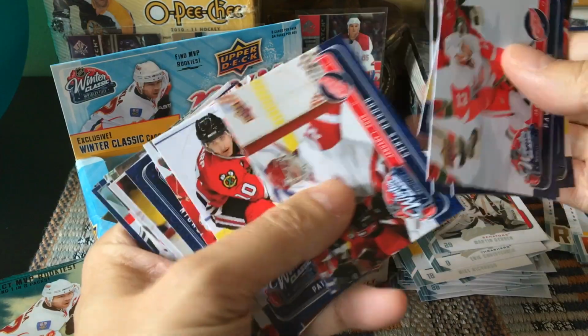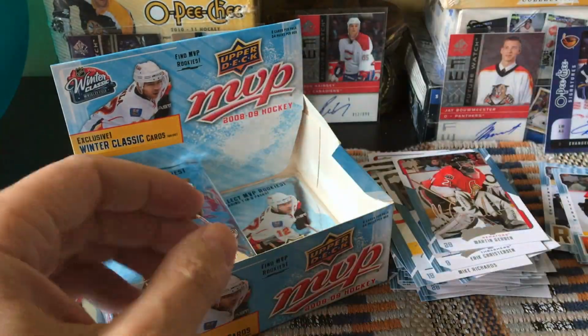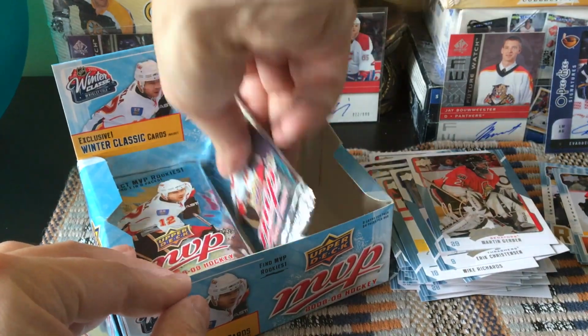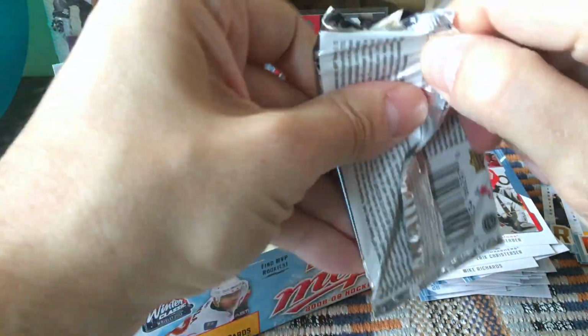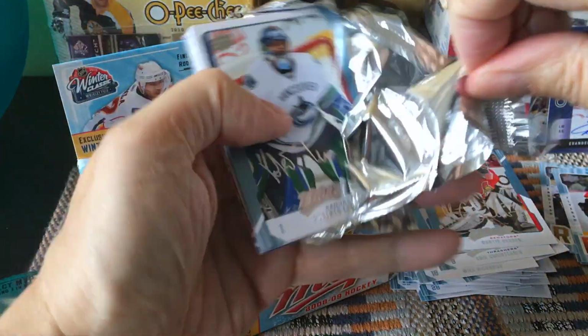You think you get a lot of Winter Classic cards? This is just bonkers. Look at all of these. And the checklist is, what did I say? It was like 20 cards, so I think we're guaranteed to get the entire subset.